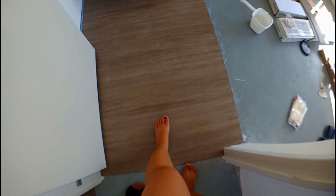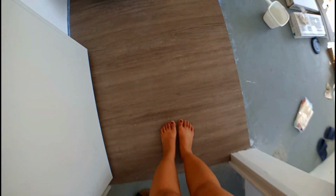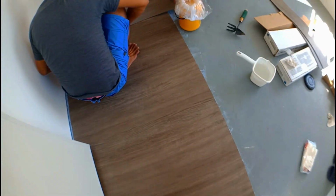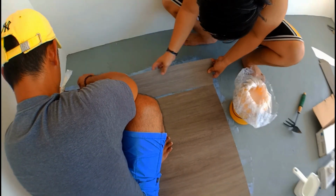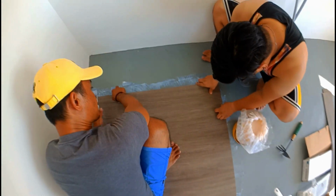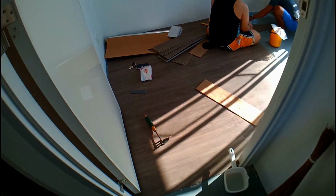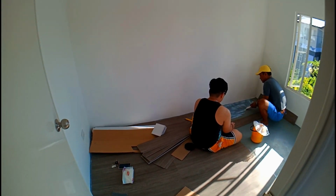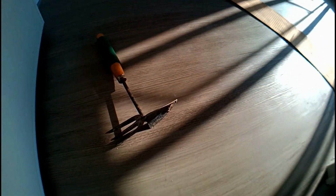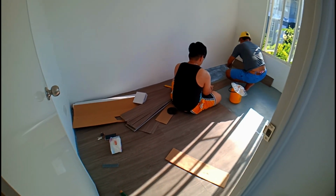Yay! The vinyl is on! Ta-da! Here we go. Update. So, ating floor. Okay. Ganyan siya. Looking good.